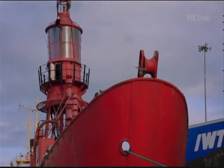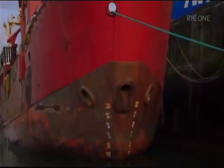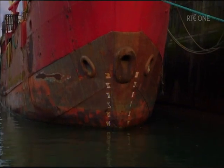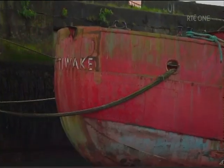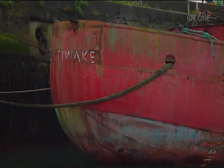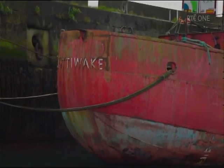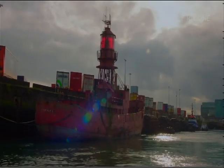So the lightship behind us is the Kittiwake, which was operated by Irish Lights until 2007, when it was sold off. The ship itself had crew compartments above deck, and then downstairs it had generators for the lights. The service life of these ships was between 50 and 75 years, so they're very big and bulky. It's solid steel and designed to take a lot of abuse from the sea. Ships like this were built like a tank.